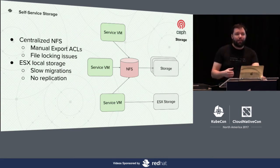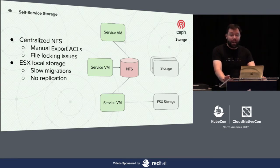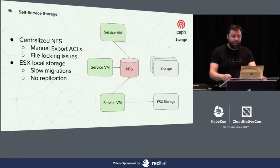So the final tool that we provide for our developers is self-service storage. Historically, we have a centralized NFS cluster for all of our files, and we were running into a lot of problems where it was very difficult to spin up a new VM-based service that would have access to this. All of the access controls were manually configured in the NFS cluster, and we could often run into issues depending on the application with things like file locking issues, where some service would be locking a file, it would die and wouldn't be able to come up again because that file was locked on NFS.